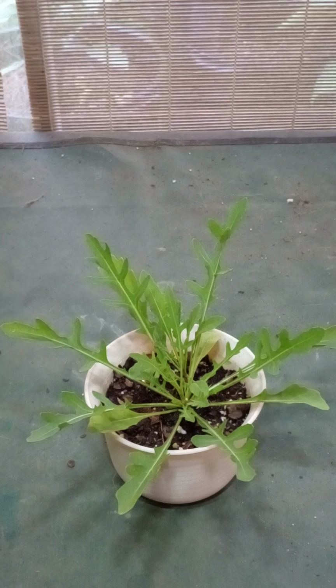According to the seed packet, these are mature in 30 to 50 days. This guy is about on track, but, I mean, it's not exactly a large plant, which is okay. Anyway, the arugula bought in stores by comparison is Eruca vesicaria. So it is a different plant, it's not the same thing.